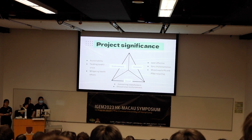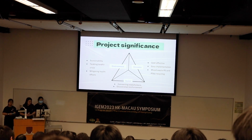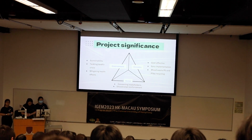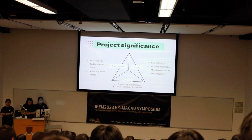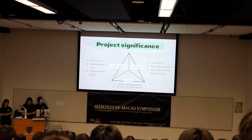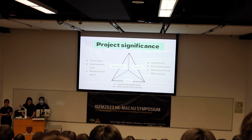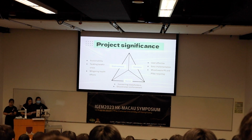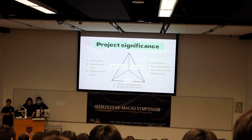The motivation for our project stems from these three main categories: the environment, social, and economy. And we hope that with our project we are able to contribute to the limited research in recycling paper-based alternatives, such as paper cups that are strongly coated with a plastic material called polyethylene, or in other words, PE.